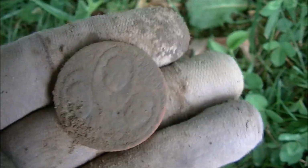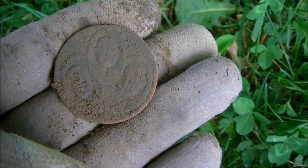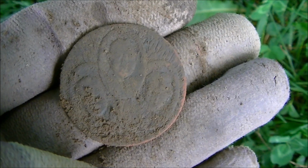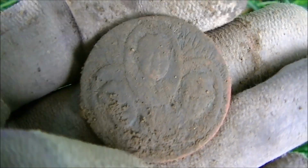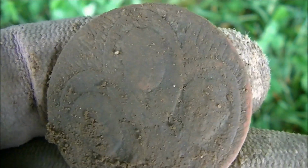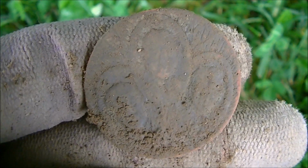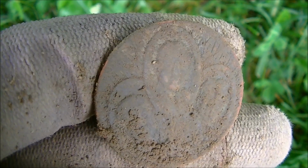Okay, next signal out by the sidewalk, in 82. I actually thought it was going to be a penny, but as you can tell, I didn't really test the signal for size because it's much larger. Looks like some sort of medallion. I'm not sure. Could be religious. I really have no idea. I'll have to clean it up later. It looks religious in nature just by seeing the front of it, but I can't quite tell yet. Could be wrong. But pretty neat find.